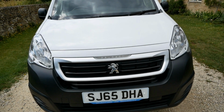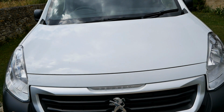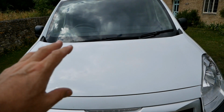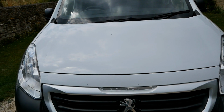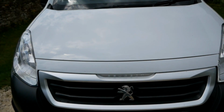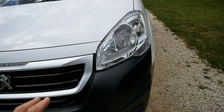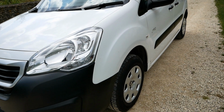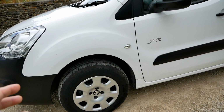But I'll do a walk round anyway. Looking at the front, there's no stone chips, scratches, or chips in the windscreen either. The little black bits you can see are flies because they're sticking to this because it's such a hot, muggy day today. The bumpers are all scratch free. The wheel trims are all good, as are the tyres. The tyre tread depths are on the website.